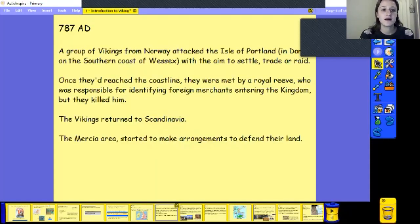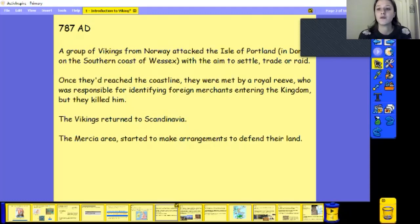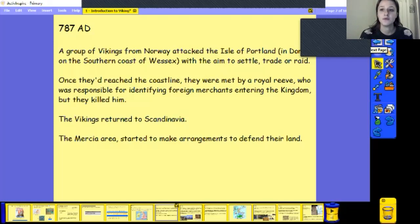In 787 AD, a group of Vikings from Norway tried to attack the Isle of Portland in Dorset, so that's in Wessex on the south, and they were aiming to settle, trade or raid our land. Once they'd reached the Isle of Portland, so the coast, they were met by a royal reeve. Now that word reeve is a new word for us, and it's someone who is responsible for protecting our land from anyone or anything from a foreign country. But unfortunately, the Vikings killed him, and then they returned to Scandinavia.